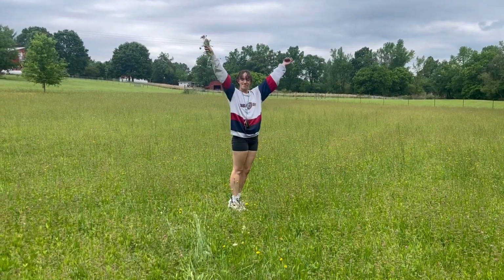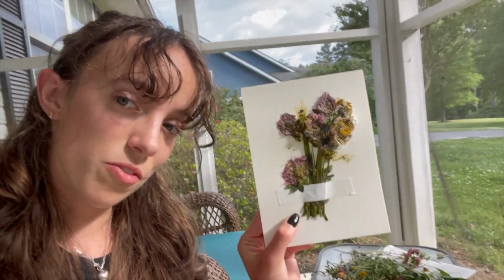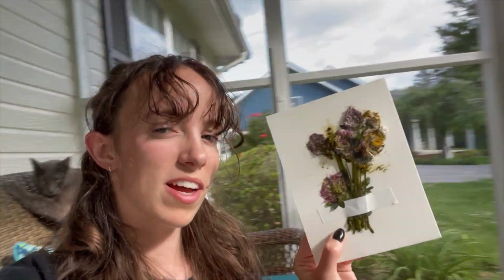I'm having so much fun right now. I'm experimenting with printing with plants, and I've simply been using a hammer and plants and paper and parchment paper. I've been hammering the plants down onto the paper, and it's been really fun. It's been turning out pretty good. This one, I loved it so much with the plants still on it, that I just left the plants on it. We'll see what happens whenever they dry out.